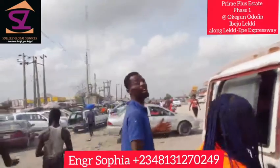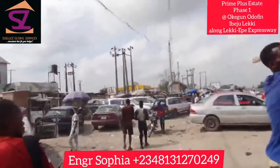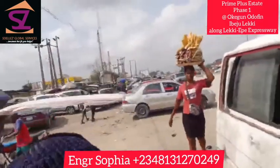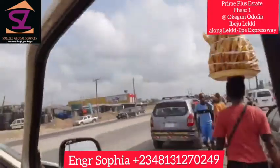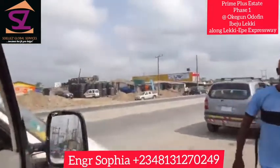This is Lekki junction, yeah? Over there takes you to the popular Imen Estate, then go to a refinery and the lights. Like a pancake. We are taking this road here to our location. This is the road that leads to Ekpe. Yeah, so join us.